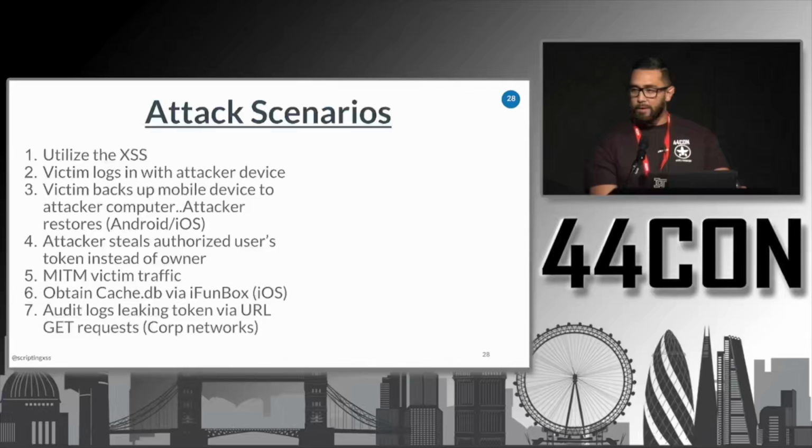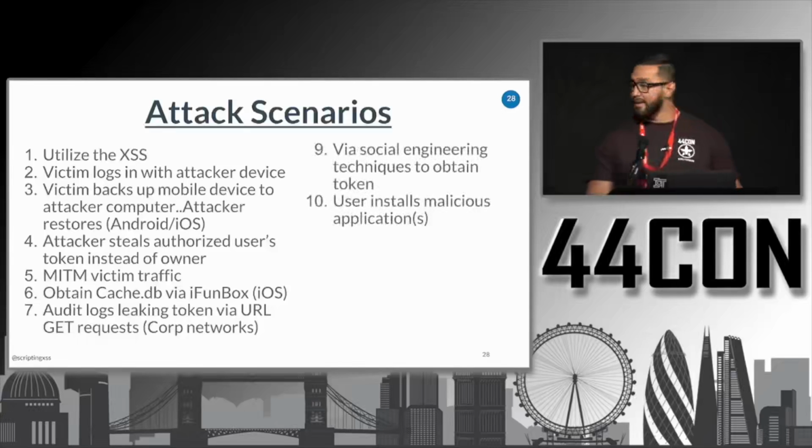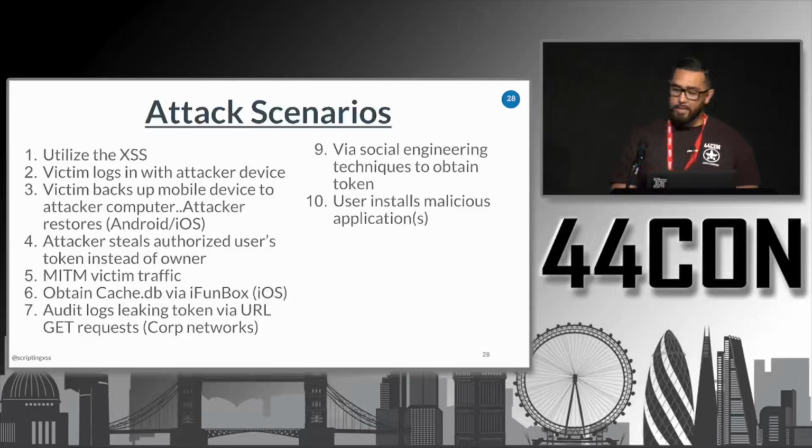Even if you're on the corporate network and you're logging in with your Subaru account, you can look at the audit logs. They're all GET requests. If they're all proxy, they're not doing any cert validation. Some admin can use that as well. Pretty sad. And again, social engineering, again, to obtain a token, you can install a malicious application.